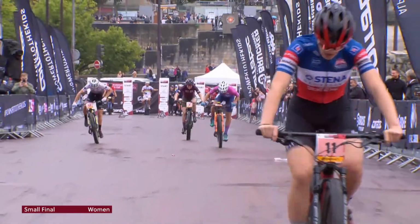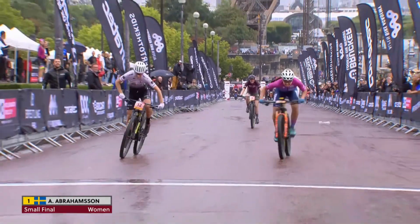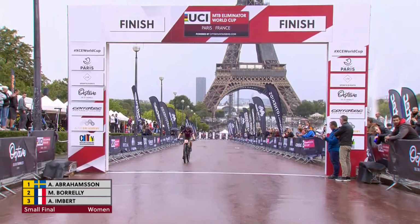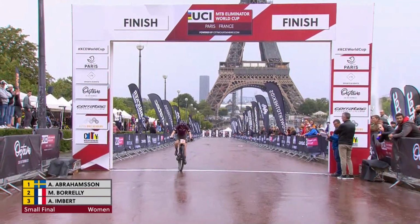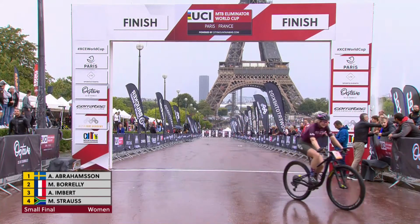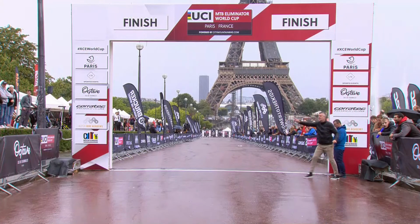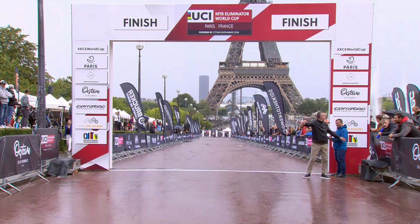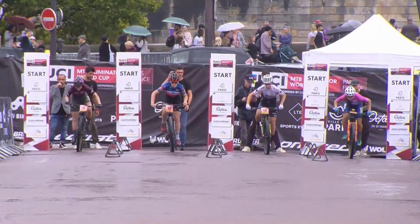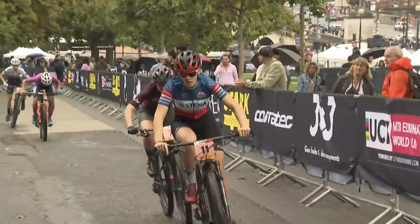So as they come in and through the line there, a win for Abrahamson by some margin. And then it is going to be a fight for position, and it is down to that finishing sprint in there with Margot Borrelli ahead of Alice Imber, and then Mariska Strauss, who I think must have had her heart in her mouth as she came in and along the top of that section there. She went across the step top, she just went flying sideways.